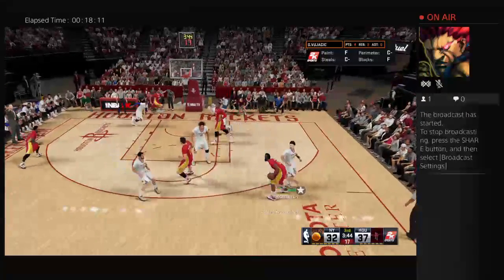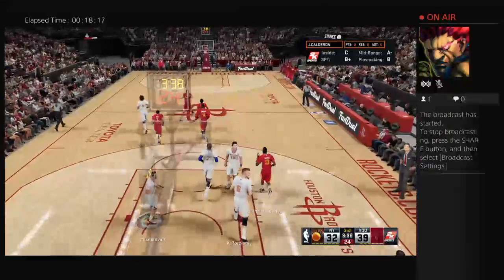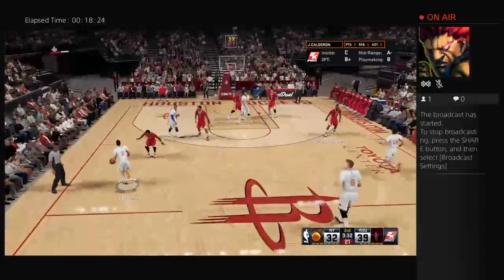Dishes it to Harden. That's all good, and that's his 5th basket of the game. He's shooting 5 for 11 now. Nothing but money for him to start the half. They've made all 3 of their shot attempts.